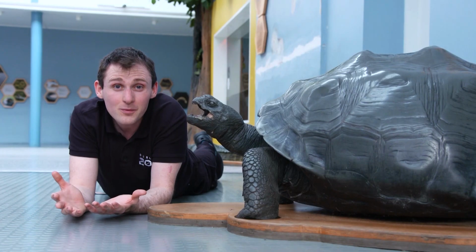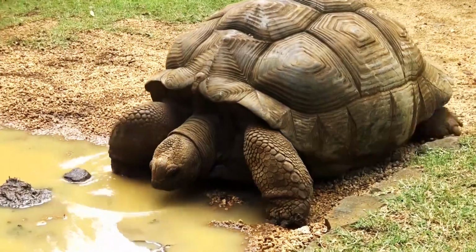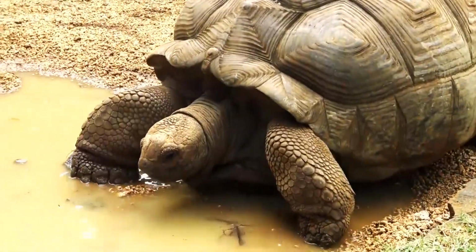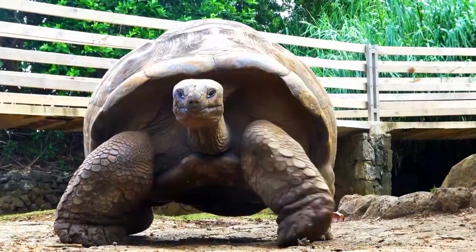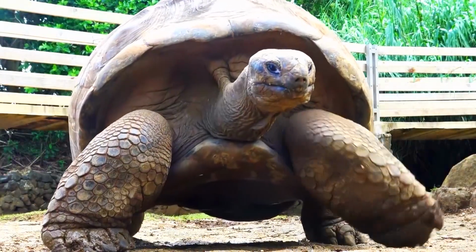But you've probably heard that turtles are pretty slow, and you're not wrong. Turtles don't move very quickly, and they don't need to, because they have these big, long shells to help protect them from predators. And they're so big that it's very difficult for a predator to get their mouth around them.